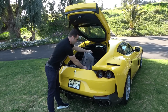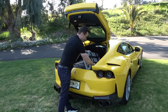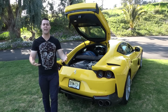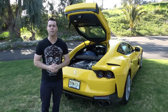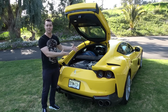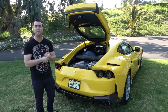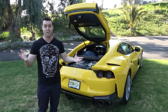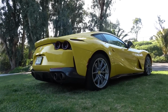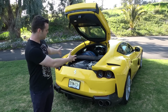I mean, that is unbelievable. And that means you can use your 812 a lot more. Going on long road trips, you can actually store kind of a ridiculous amount of clothes and amenities. You can pick people up from the airport without worrying how big their bag is. You can go grocery shopping with this, not worrying about how much groceries you're going to pick up. You could almost probably go golfing. Finally, a supercar where you're not limited by what you can put in the trunk.